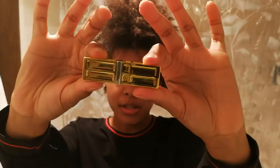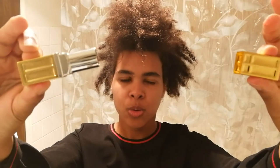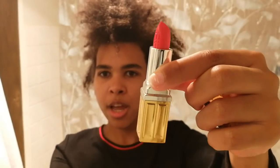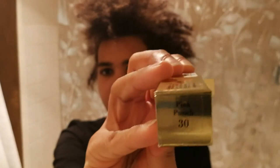Yeah, and then it opens up here at the silver line. Ooh, and that's not red in there, but it's a color in there because I got lipstick. Oh, I see what it looks like. Oh, it's red. It's actually Pink Punch 30. Yeah, because it's a pink.